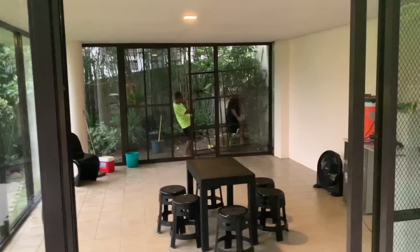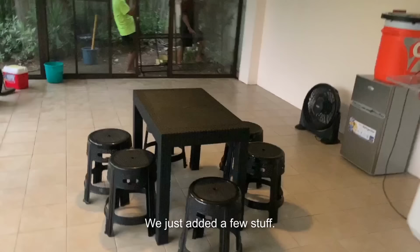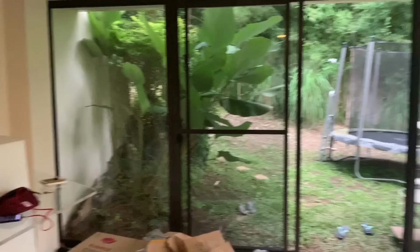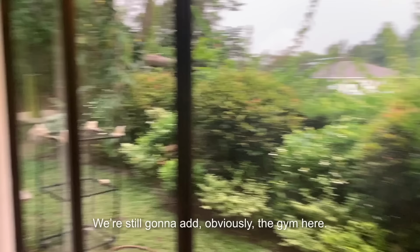Okay, so day 3 is almost done. We just added a few stuff. So we got this table right here. The mini fridge. The mini bar. But that's very incomplete. We're still gonna add, obviously, the gym here and the TV place here.